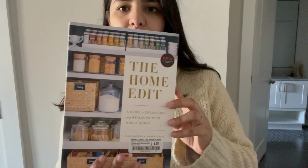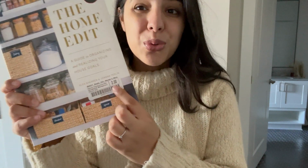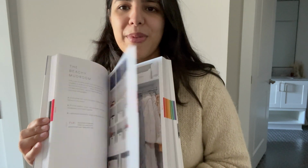But I went to this huge used bookstore. It was amazing. I have to go back because I didn't go with enough time and just went passing by to check it out. But I got 2 books there. I got the Home Edit. This book originally is $24.99 and I got it at that used bookstore for $2. I almost couldn't believe it. If you haven't seen the Home Edit before, it's so satisfying. Everything's color coded and perfectly organized.